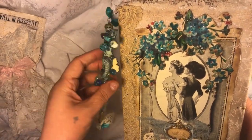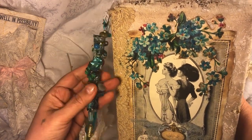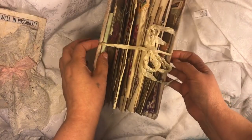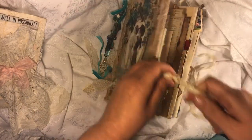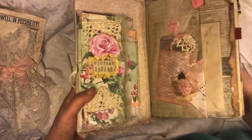So anyways, this big, huge boho piece was made by Vanessa Kiki Johanning. It's got one of her paintings on the inside. So I really love it. And so here's the front of the journal. It's big and heavy, and the seam binding is from my shop. And this one is all about the vintage corsets and vintage ladies. And it's a hardcover.